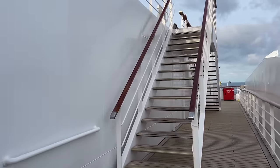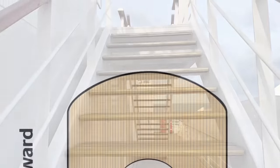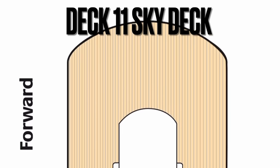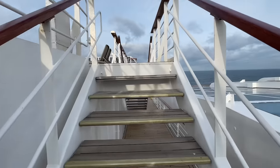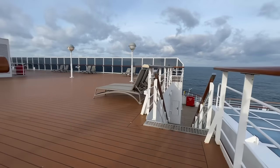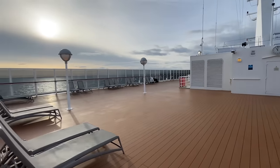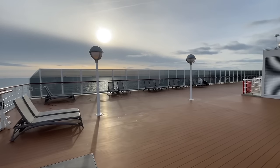Alrighty, back up to deck 11 and this location right at the front of the ship. And back to the deck plan for a cheeky little peep, and I'm so sorry about this yo-yo up and down. Like I said, I didn't design her. As you've seen, Arcadia certainly benefits from a lot of open deck space and lounge areas.